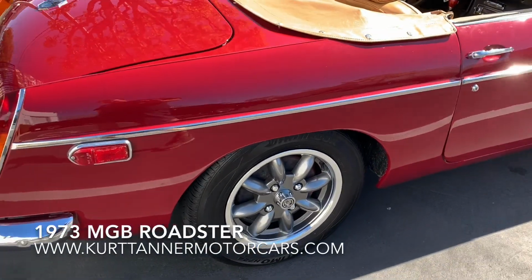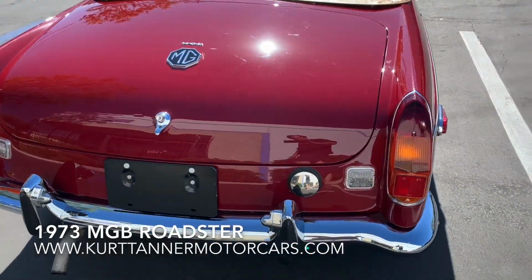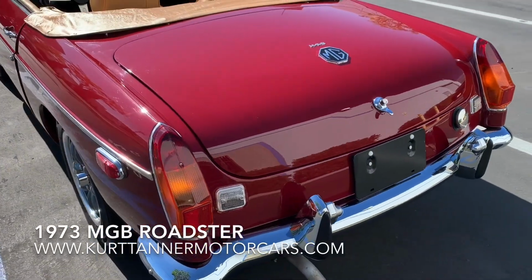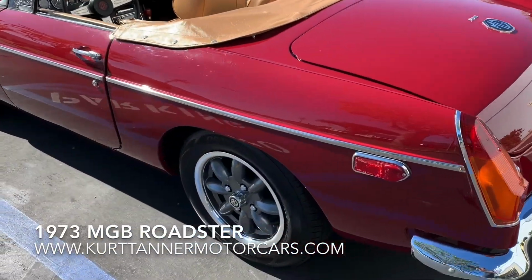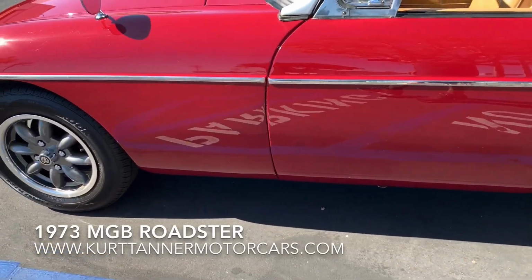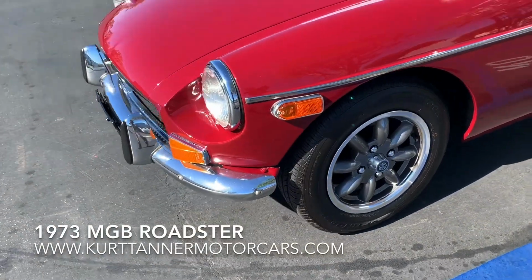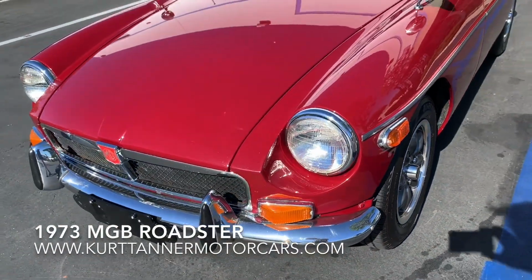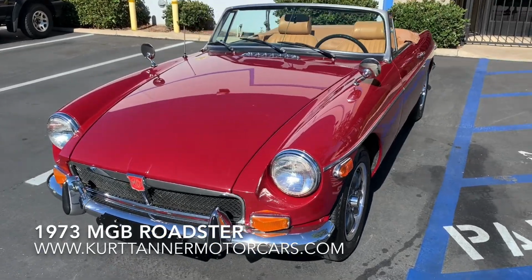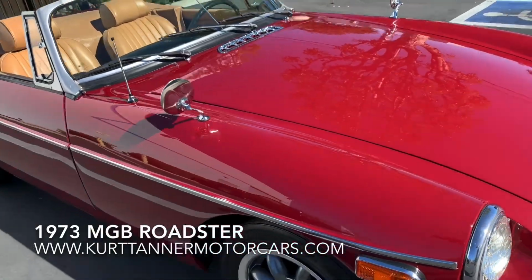Mechanically, just exceptional. Just before this walk around, I took it for a drive around the streets here, and it is a great performer. So this is by far the best MGB we've had all year, cosmetically and mechanically. Truly just a stunner. You can look at the still photos and see the quality of the paintwork. It's a really lovely car.